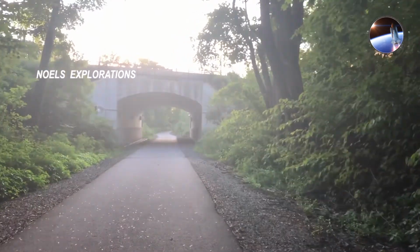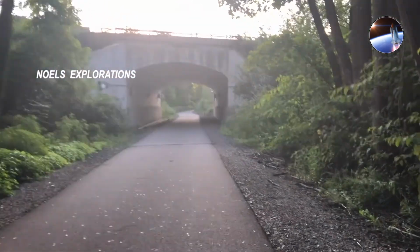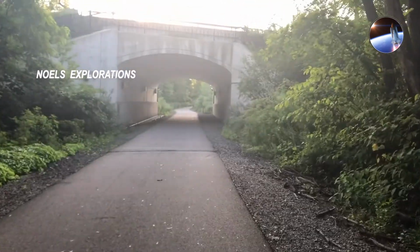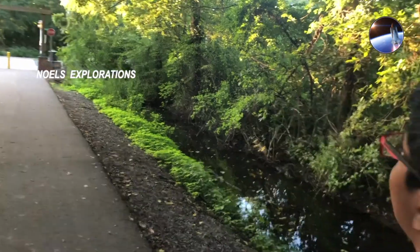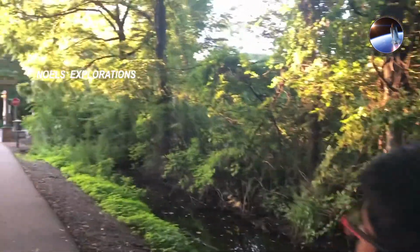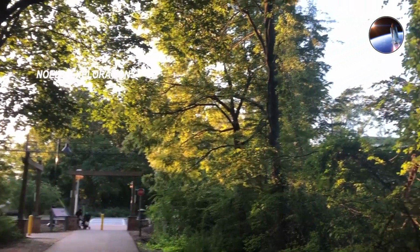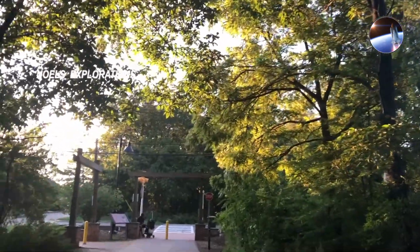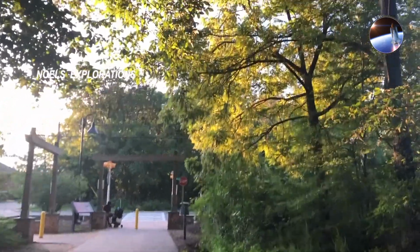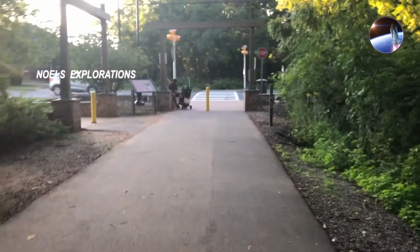The road, there's an ambulance or something going along here. Yeah, and we've nearly reached the end. Look at the view when the sunlight hits the leaves. It is amazing. It's incredible. And wait, where's the park? Oh, there it is.